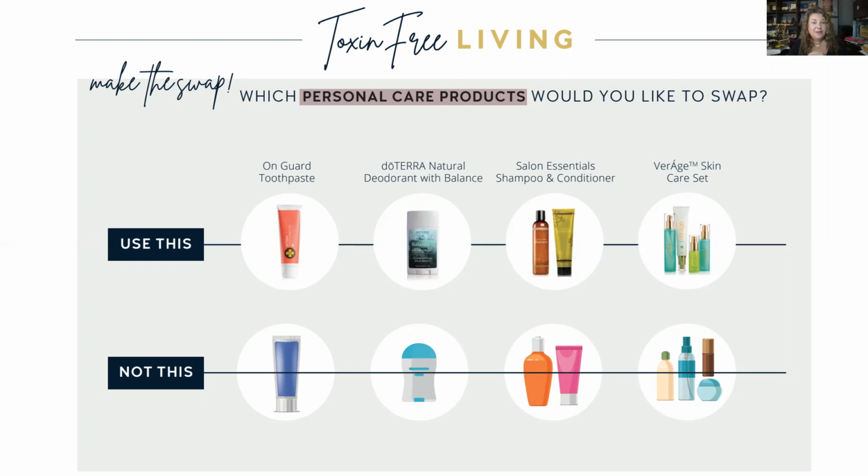doTERRA just reformulated their shampoo and conditioner as well. It's not the brown and the green any longer. They're actually really pretty blue bottles, but trying out those new shampoo and conditioners. Now, I can't wait to try it. My upline, Shay, actually said her hair feels amazing. She's never had it feel that way before, and she loves it.